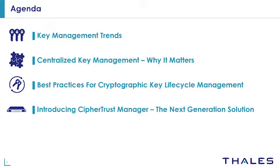The latest key management trends which are prevalent in the industry today. What is centralized key management? How important it is and why does it matter? Best practices of cryptographic key lifecycle management, and a brief introduction of Thales Zero Trust Manager, which is a next generation solution.